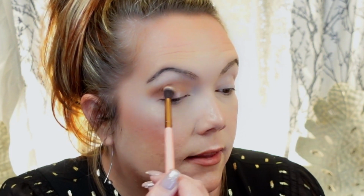And just use very light pressure, circular motions as you're blending those shades in. You don't want anything super dark or crazy. But then again, just like I said, fan it outwards and upwards. So this is a very sultry, simple look. Again, nothing crazy. And the trick to blending, I always use this trick, is take a clean blending brush and go over what you did.